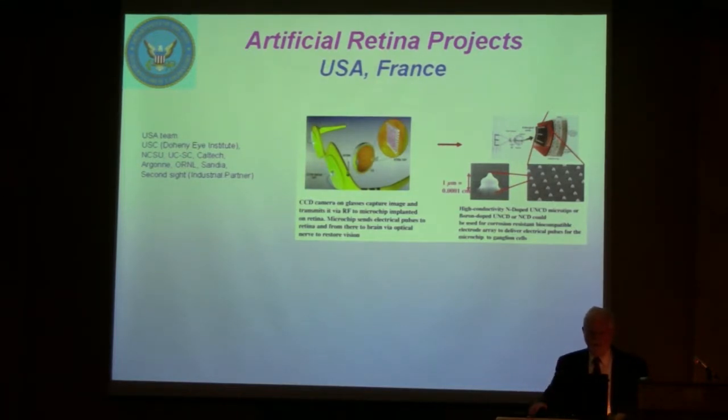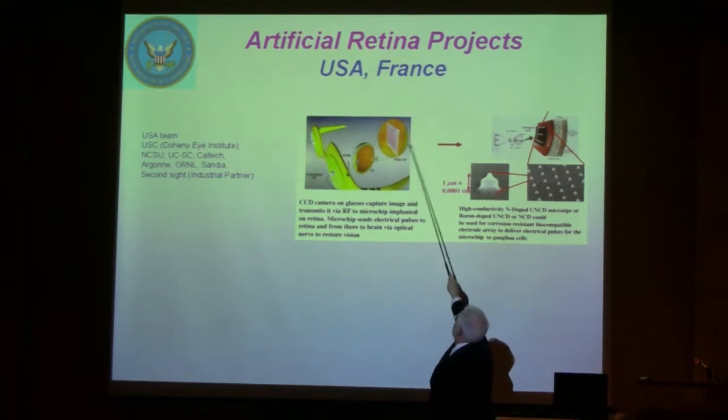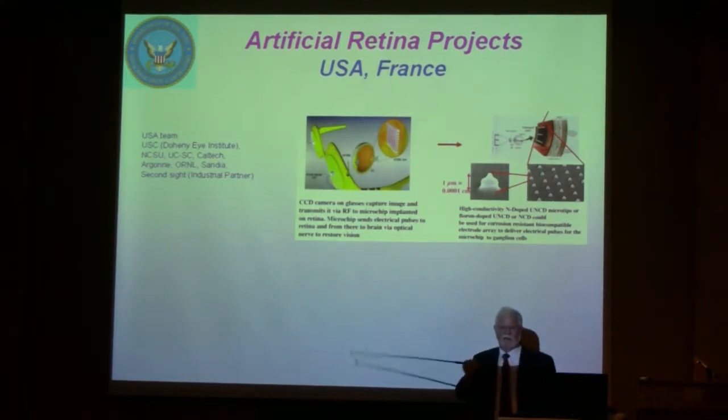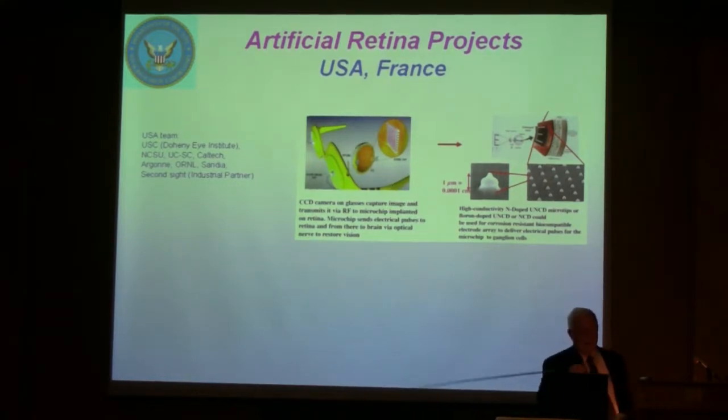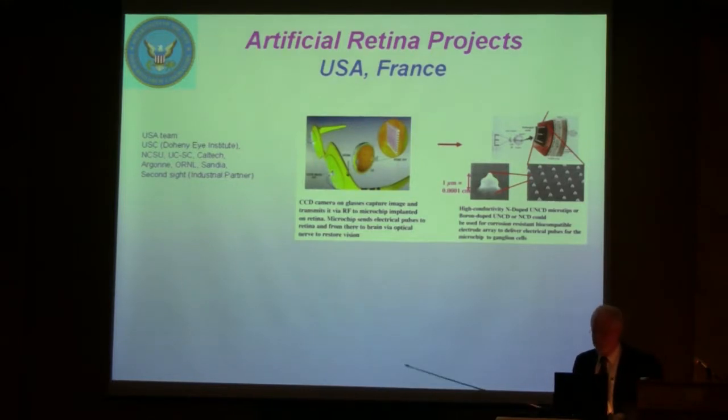There are two teams, one in the U.S. and one in France. The U.S. approach is going to be to take a silicon chip, but body fluids will react with the silicon, which is hydrated and not biocompatible, so you need a hermetic seal around it to be able to put it in the body. So that's the US approach.